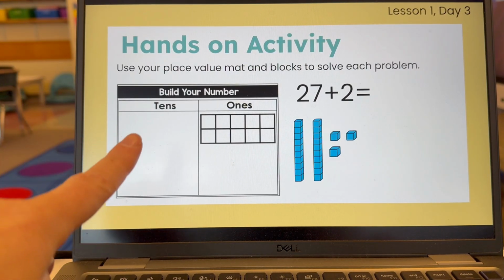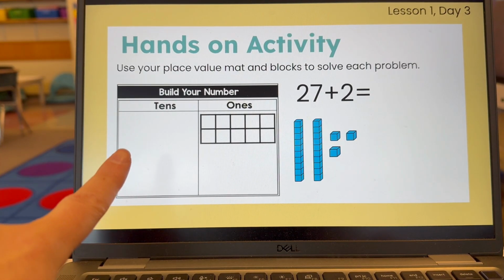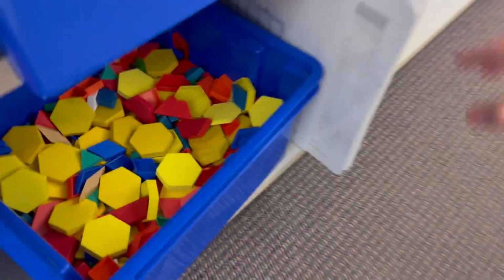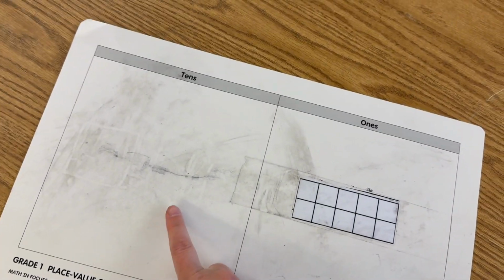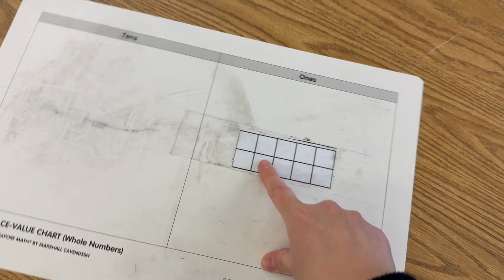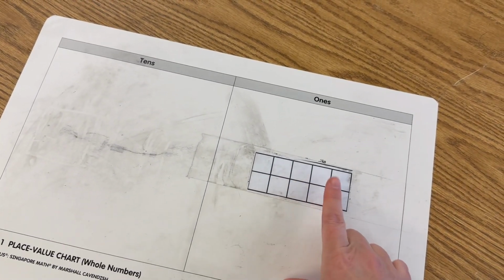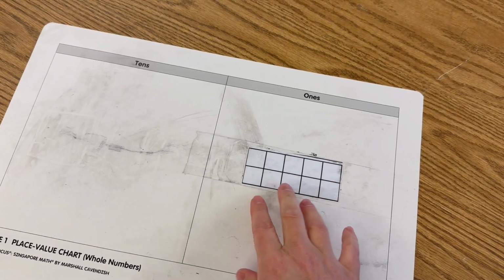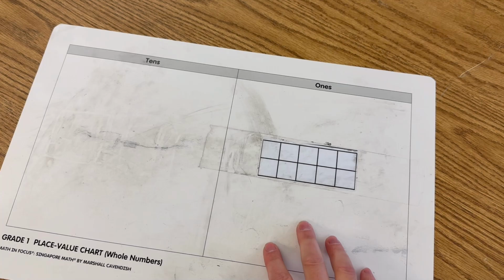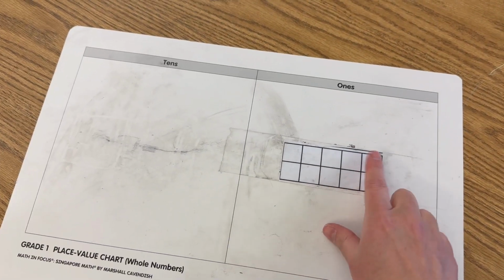Then I'll go ahead and grab some cubes and I'll just show you what we did for our hands-on activity because we did this all together as a class. Here we have our place value mats. Put one here. And as you can see, they're very dirty, but despite that, we have our tens place and then we have our ones place. And actually our math coach recommended that we add a little 10 frame here. It just helps students more quickly visualize the numbers and make sure they're not adding too many. So we added this and we just taped it right on top.